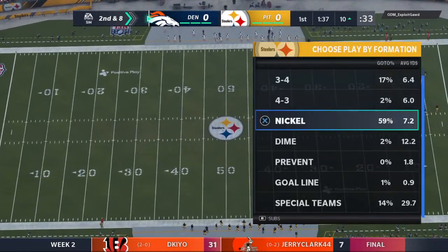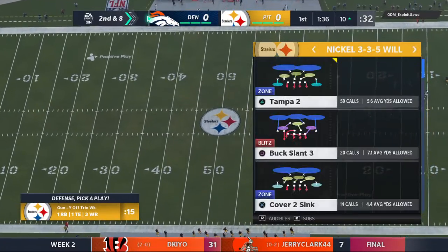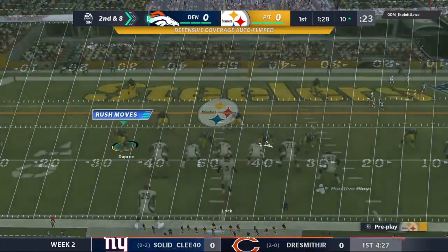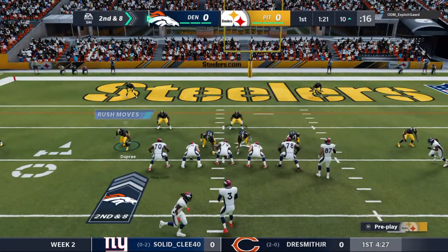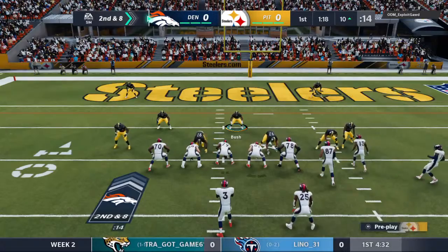Well, they didn't get a whole lot out of that one, but I think you got to continue to try and run and try and keep the defense honest. You mean or else he'll just sit back, dare you to throw it on every down? Yeah, you get your quarterback hit a lot that way, too. They're looking at a 2nd and 8 now from the 10.